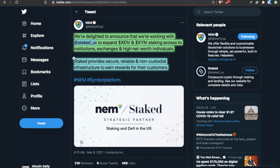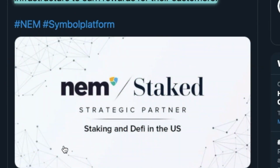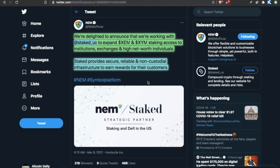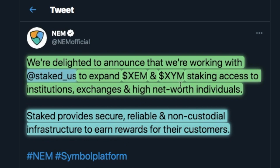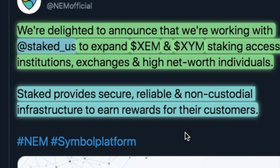And as of a few days ago, this was a very interesting partnership. We're delighted to announce that we're working with Staked_US. So this is a company that provides staking and DeFi infrastructure for institutional clientele in the US. You may have heard of them. They do provide staking services to some of the largest institutional clientele that I know, the Winklevoss twins, Consensus, Pantera Capital. So this is a major get. And now expanding to ZEM and ZIM, which is NEM and Symbol, expanding staking access to institutions, exchanges, and high net worth individuals in the US. Staked provides secure, reliable, and non-custodial infrastructure to earn rewards for their customers.